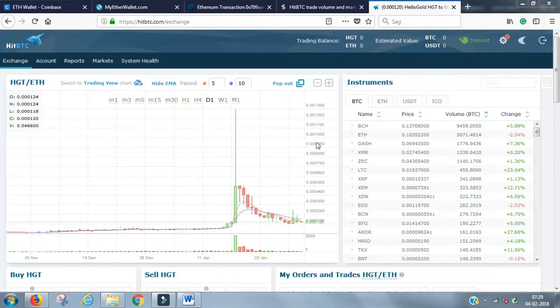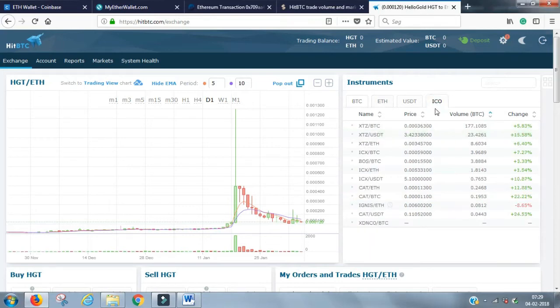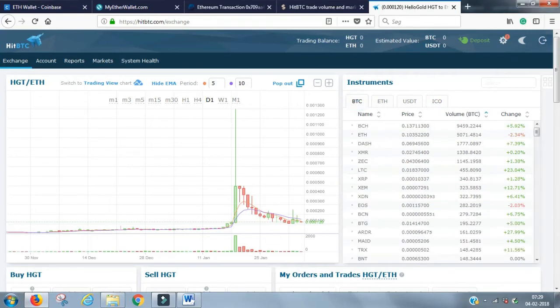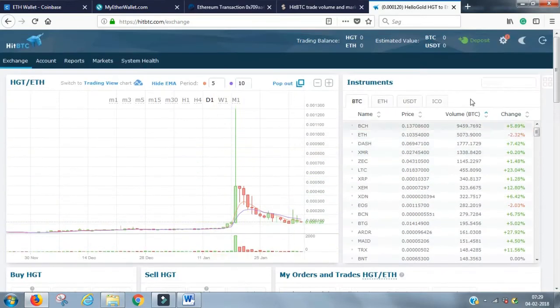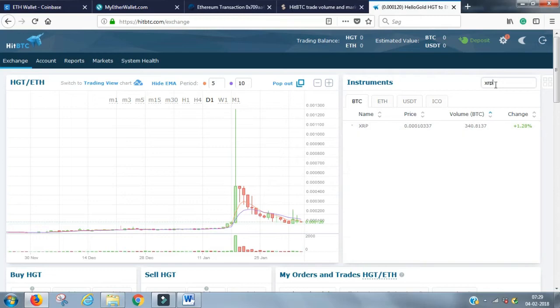But here we are. This is an exchange, and over here you see the instruments. This is what's exchanged for Bitcoin, Ethereum, and they also have ICOs as well. And there is the graph for whatever coin you're looking at here. So let's find XRP. Here we go.